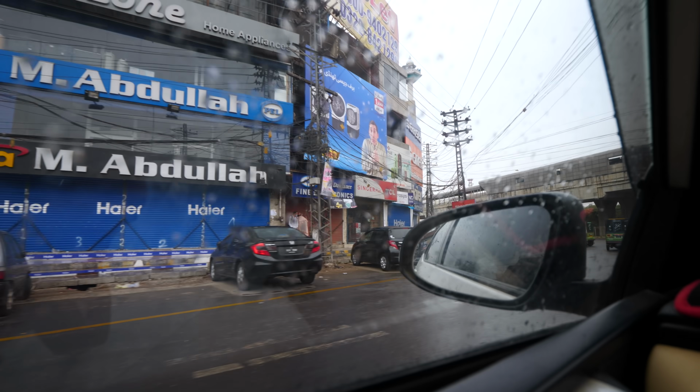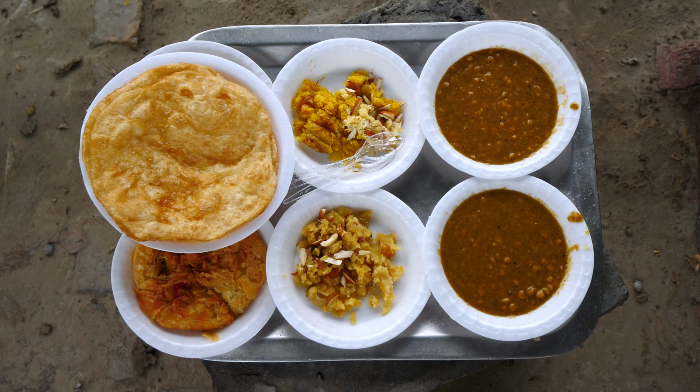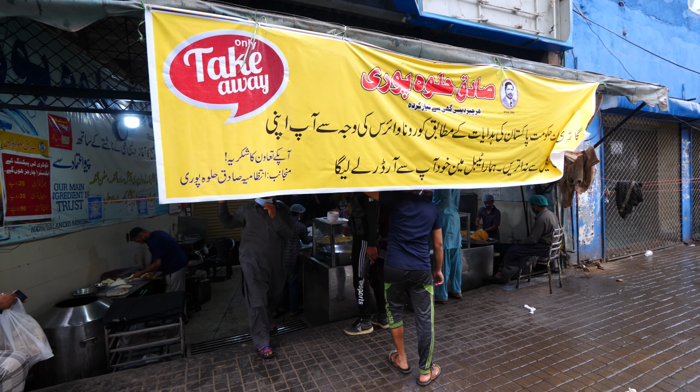Because it's still raining for another hour, we're gonna take a quick stop and have some more breakfast. We're gonna have some halwa puri. You know, this is the most traditional breakfast in all of Pakistan. I've eaten it everywhere. Obviously, my first morning here in Lahore. So I'm gonna try it right here at this point.